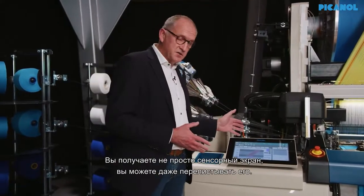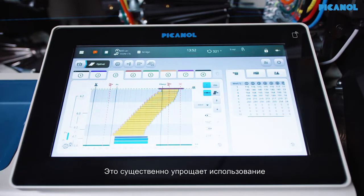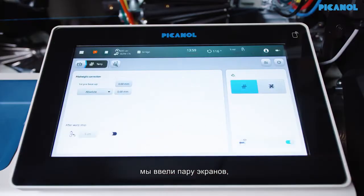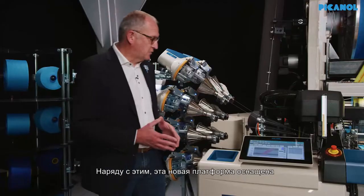Moreover, it's also equipped with all functionalities you know from your smartphone. You can touch, but you can also swipe nowadays from one screen to the other. So that eases the use of it, really intuitive controls. Moreover, specifically for the Terry machine, we have introduced a couple of dedicated screens which make the life of the Terry Weaver considerably easier.